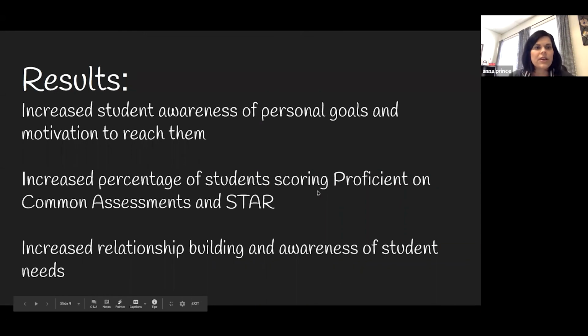Okay, our results from our work this year: we did see increased awareness of personal goals and motivation to reach them, and that's through the work of the teacher clarity. Teachers are really just emphasizing students know what it is we are working on, what it is we're working toward, and the use of the data binders have really helped that. We also saw an increased percentage of students scoring proficient on our common assessments and STAR. Now, that was a lot from before Christmas. We were in and out so much after Christmas. But we saw a 10-point increase in STAR from where we were last year. And our common assessment scores were higher than what we were scoring last year. We also had increased relationship building with our students and awareness of student needs. I feel like that was a big piece with that micro-credential. Teachers really understood where these kids were coming from and were able to meet their needs a little better just based upon the information they gained from that.